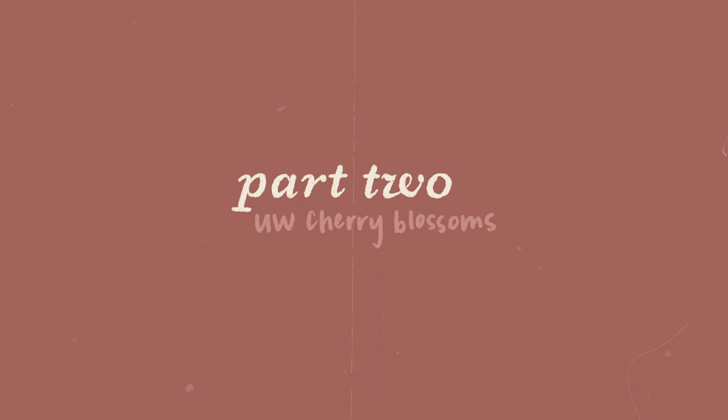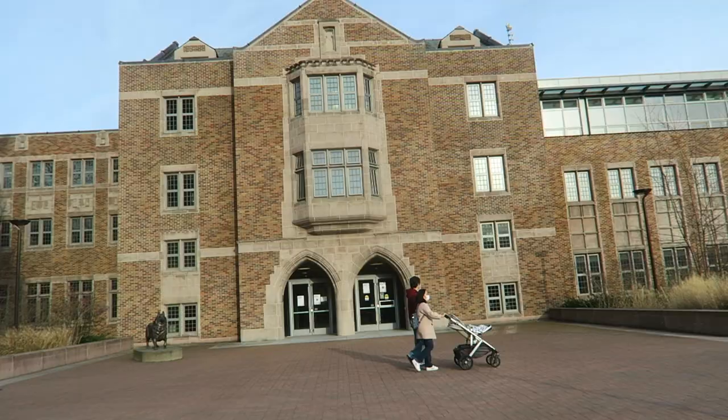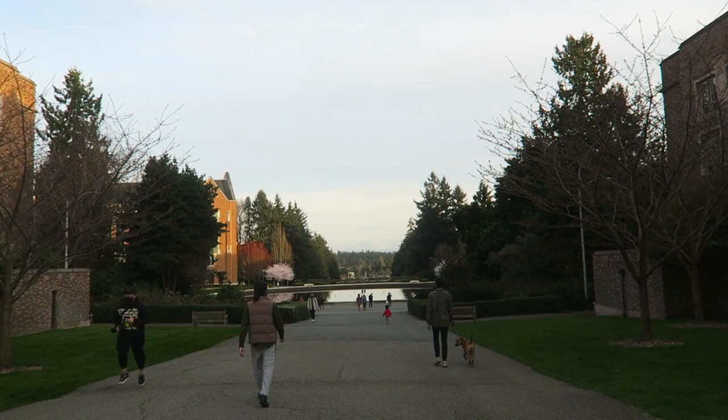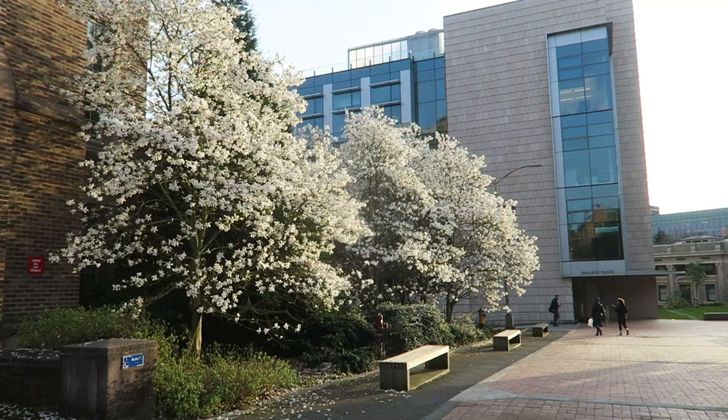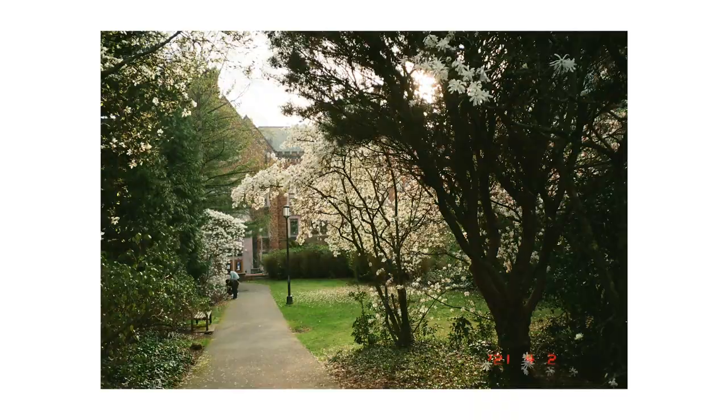Wow. Okay, so I'm at UW right now. And it is so, so pretty. I just feel like I'm in a garden. And not even, I forgot that I'm on a school campus. The buildings are so pretty and the landscaping is so nice. And then I'm in this spot right here. I think it's filled with magnolia trees. I think, I'm not entirely sure.